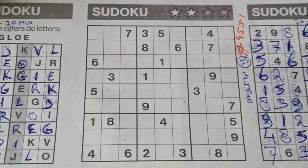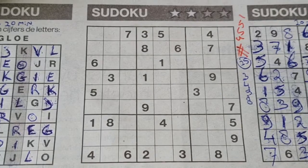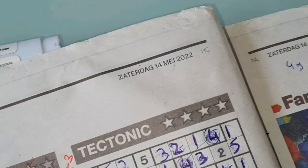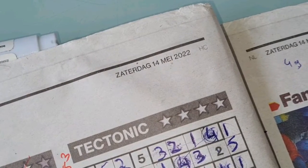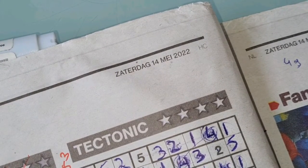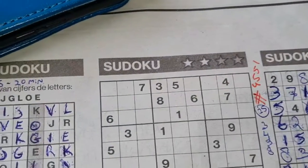Guys, welcome back with the second puzzle. Not in today's newspaper, because today is Sunday, and on Sunday we don't receive any newspaper. No, it's the edition of yesterday, Saturday, May the 14th, 2022. And we have two puzzles left.